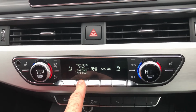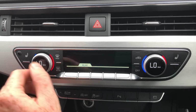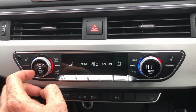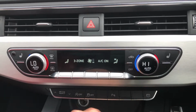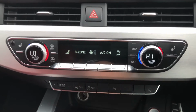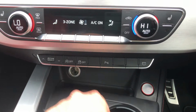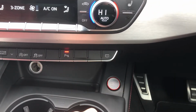You can see here you can set one single rear temperature, both of them adapt digitally, and then you can change the dual zone temperature as well, just in the front, so I can have a low temperature for the driver, for the passenger, and a high temperature for the driver. Heated front and rear screen. You've also got recirculation and other options as well. Audi Drive Select, auto start stop on and off, traction control, audible parking sensors, reverse camera as well, and of course you can turn the media system off.